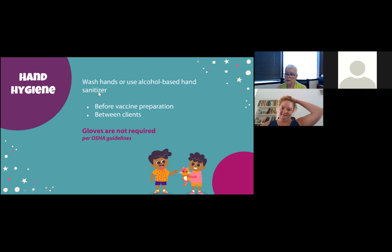Gloves are not required per OSHA guidelines to administer vaccines, but I know that a lot of your organizations may require you to wear gloves. So if your organization requires you to wear gloves while giving vaccines, then you need to follow your organization's policy. But if you do see people out there administering vaccines without gloves, don't call the news, because it's okay. OSHA says it's fine.